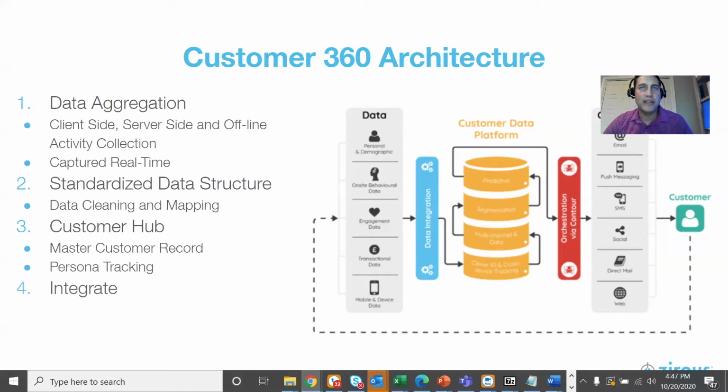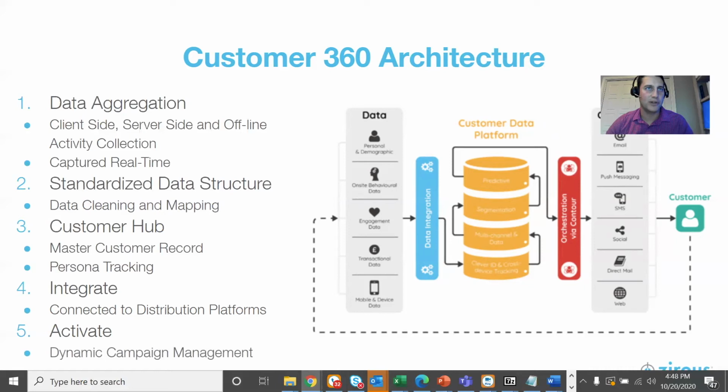Then you need to look at the integrations. How are you able to connect that data to various distribution systems, whether that be email, web, paid search, or paid social? And lastly, how do you use that information to activate the knowledge in real time to make interventions to provide relevant products or services and customize experiences for your customers?